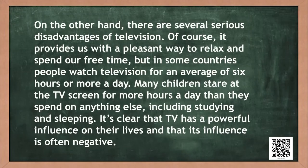Now, she is reading the second paragraph. On the other hand, there are several serious disadvantages of television. Of course, it provides us with a pleasant way to relax and spend our free time. But in some countries, people watch television for an average of 6 hours or more a day. Many children stare at the TV screen for more hours a day than they spend on anything else, including studying and sleeping. It's clear that TV has a powerful influence on their lives and that its influence is often negative. Very good.